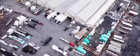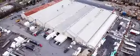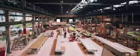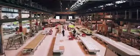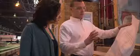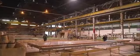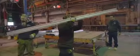We're about to take a tour of the Eastern Exterior Wall Systems manufacturing plant, also known as the panel shop, where 500,000 square feet of exterior wall panels are manufactured annually. All right, so once we've developed the design, internally to us, we take each panel and give it its own sketch. So you can see the elevation, the plan, and the section, and this is how the guys build it.